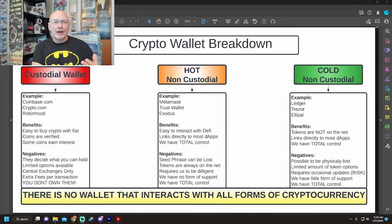But there are also some very big risks or negatives associated with custodial wallets. So the first is that they decide what coins you can hold because you can only hold coins that they approved and authorized to hold in that wallet. But because they decide what we can hold, you're also limited on the options you have available. Okay, so a lot of the newer, really explosive potential coins aren't going to be listed on there. But that means also the high risk coins aren't going to be listed on there either. So it's a great starting point.